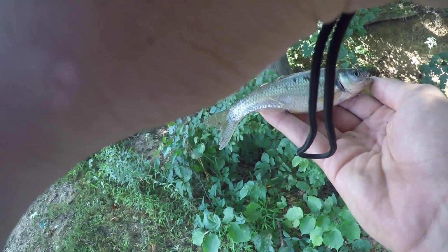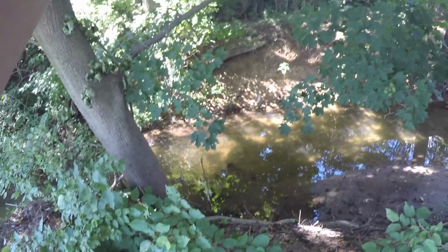If any of you guys do know what this is, please comment down below. I'm pretty sure it's some kind of shiner or something, but that's pretty cool. I caught it out of this little creek, on the minnow that I trapped. So let's throw him back. That is so sick, honestly. I'm having so much fun out here today.